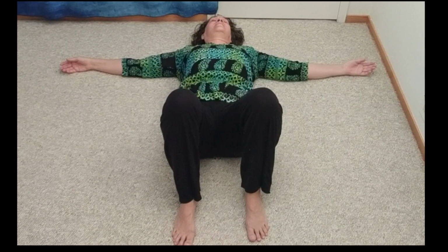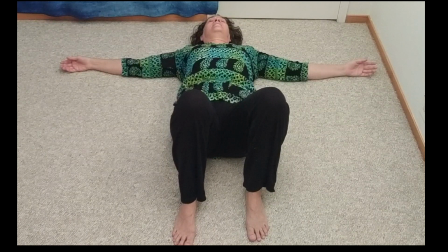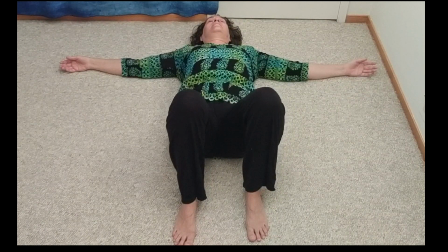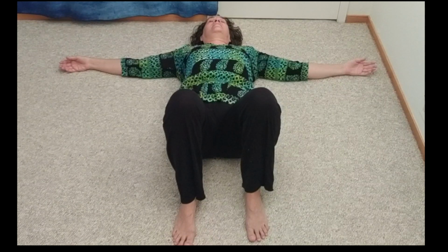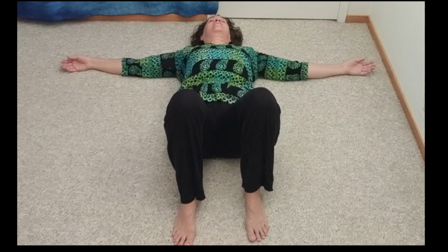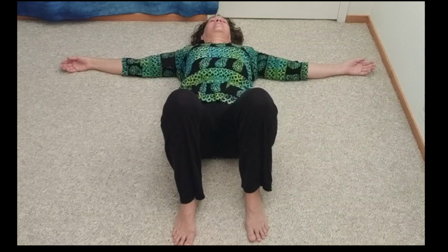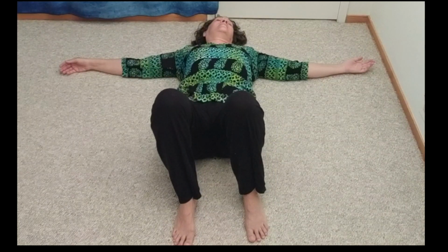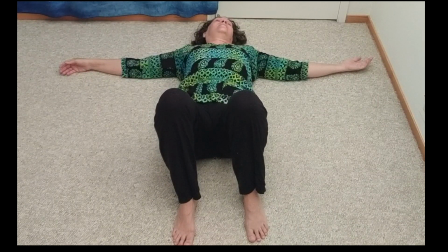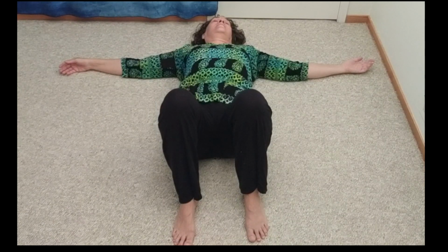And now in our final set, let the knees fall slightly to the left. The head looks slightly right. The arm you're looking at rolls slightly back and the other one rolls slightly down. And then slowly undo, coming back to neutral. Turn off your efforts, breathe. And then the last one, knees fall just a little to the right. The arms roll, the head rolls, and then return back to neutral. Turn off all your efforts, take a break.